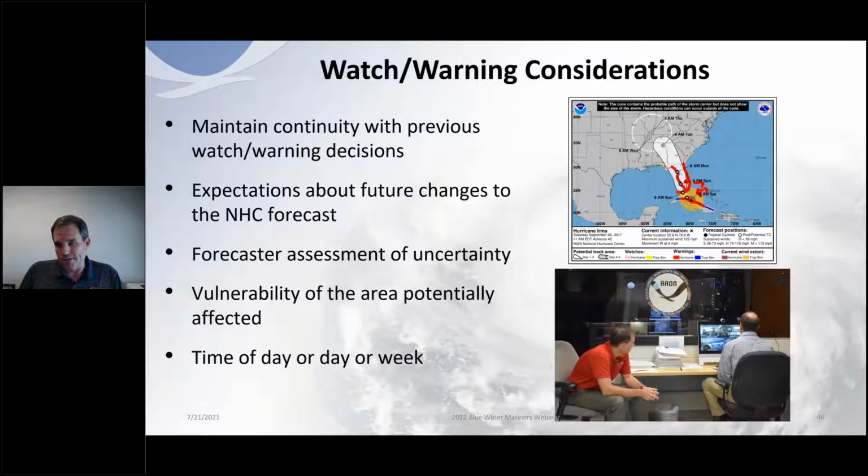Other considerations for watches and warnings include continuity. We want to maintain continuity when we can with previous watch and warning decisions. We're not issuing watches and warnings for severe thunderstorms. We're issuing them for hurricanes, which are sort of long-fused synoptic scale events that could last hours to days. We have to understand what the potential future changes are to the NHC forecast. If we're forecasting a storm and we're expecting it to continue to get stronger, or we expect our intensity forecast to continue going up, or we expect the track forecast to continue to be adjusted in a certain direction, we will account for that when we put up watches and warnings.